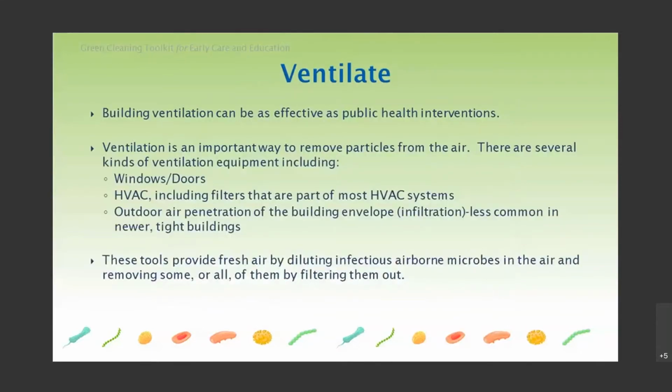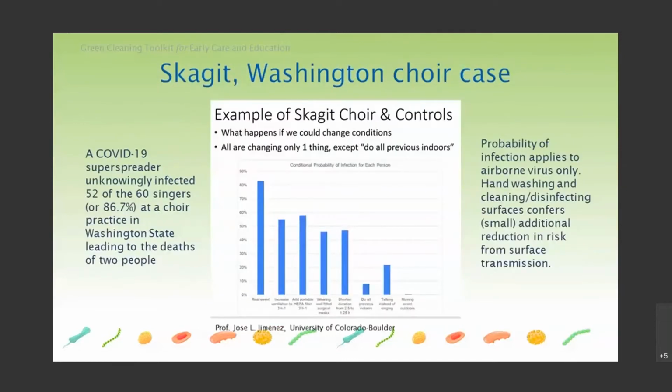So building ventilation can be as effective as public health interventions in reducing risk of transmission. It's an important way to remove particles from the air. And I'm not going to talk about all the ins and outs of ventilation, because next week Marion Heyman is going to go into great detail on ventilation and filtration.